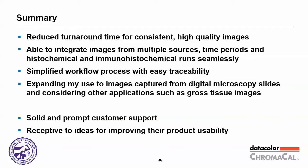Simplified workflow process, which I just went through for you. And then I'm beginning to expand my use to these other images I have. So I'm a pathologist. I have gross images. I'm also a virologist, so I have images of plates and Western blots and a whole bunch of other different things. So being able to integrate that and have a consistent composite panel like the one I showed you with the plaque assay and the CPE and in the dish as well as the immunohistochemistry is very valuable to me.